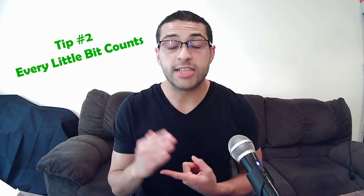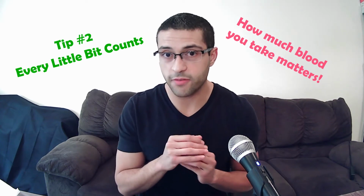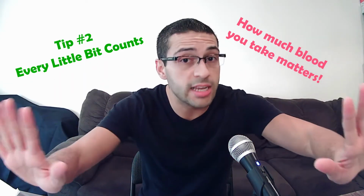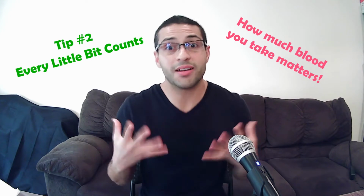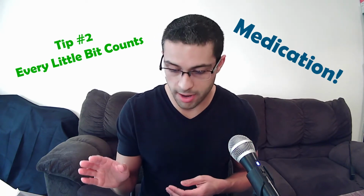Blood. Taking 1 cc of blood from an adult patient is a different matter versus taking 1 cc of blood from a NICU patient, right? So we're going to be like, do we really need to take blood? Or is this really indicated? Because they don't have a lot of blood, right? They don't have a lot of blood to give us. So that's a big deal. Medications, tiny, tiny doses. A little goes a long way, right?